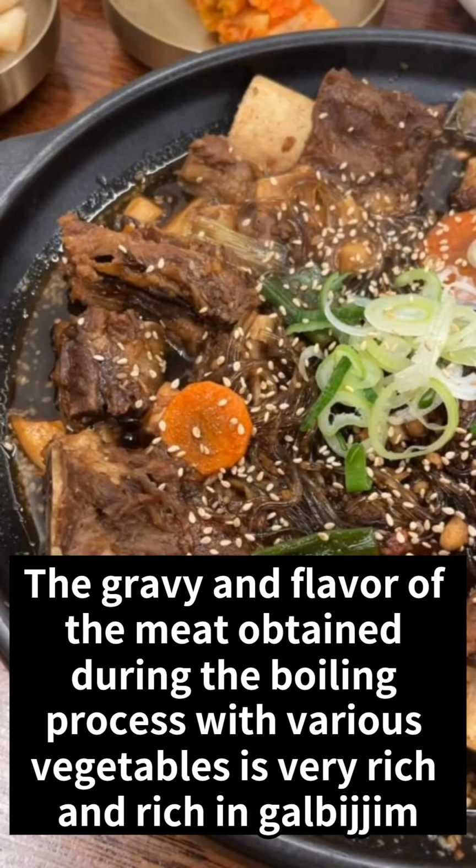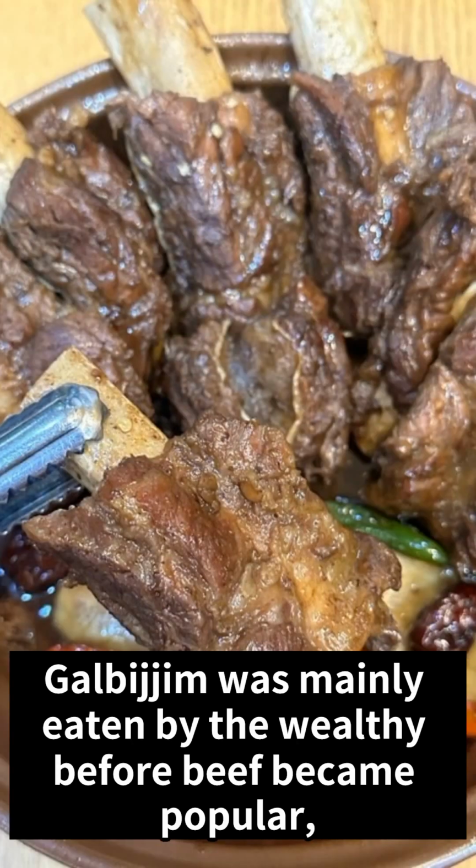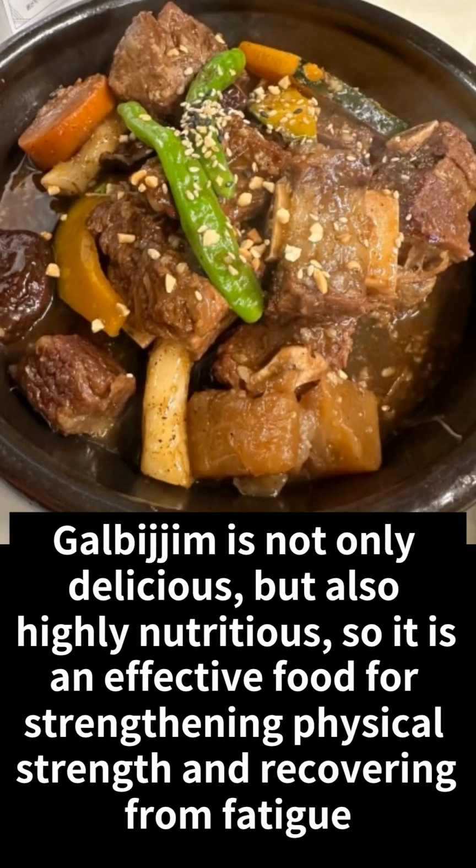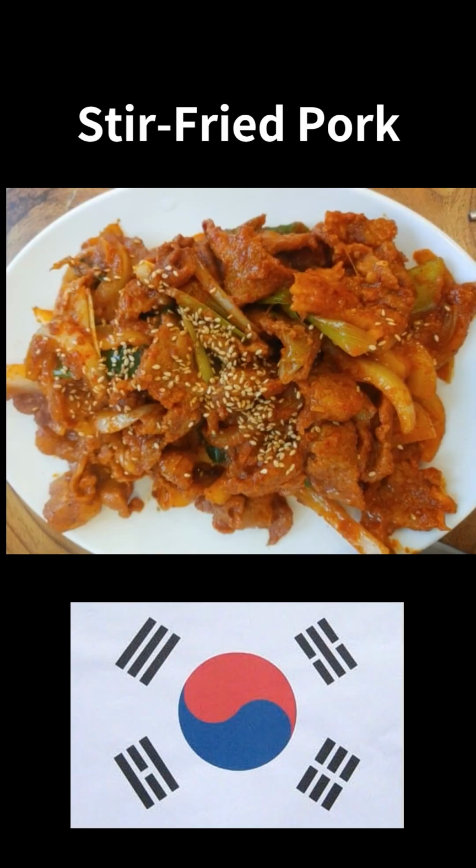Galbijim was mainly eaten by the wealthy before beef became popular, so it was mainly prepared for special occasions such as Chuseok and New Year's Day, or when serving important guests. Galbijim is not only delicious, but also highly nutritious, so it is an effective food for strengthening physical strength and recovering from fatigue. Stir-fried pork.